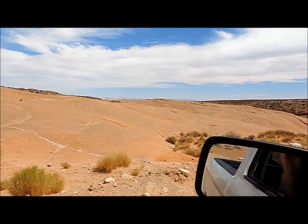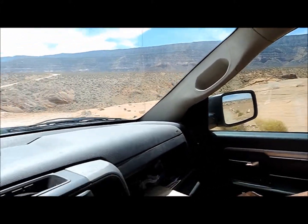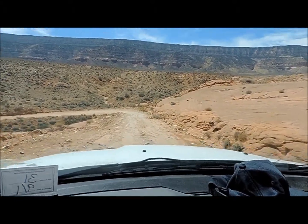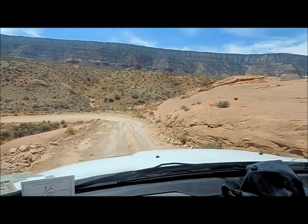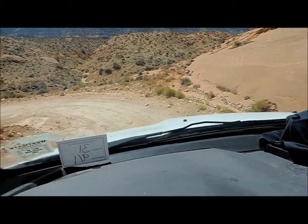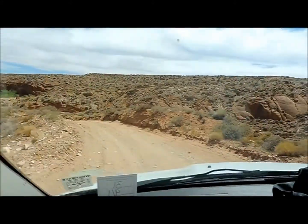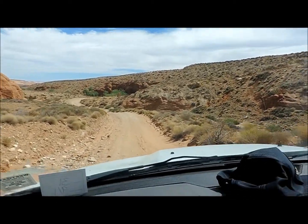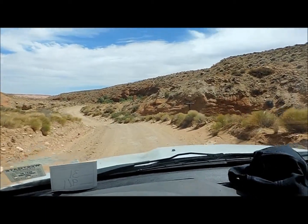So the road we headed down into this canyon, we're literally just driving on slick rock right now. Both sides like slick rock. Bounce out the window, yell. My window's rolled up for that reason. Carcass Wash.